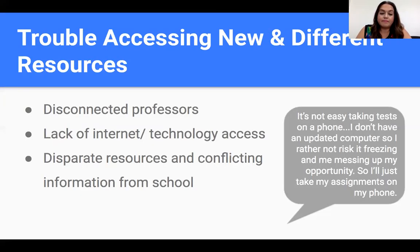Absolutely. So now can we talk through what were the resource challenges that students were seeing now that they're doing school from home?